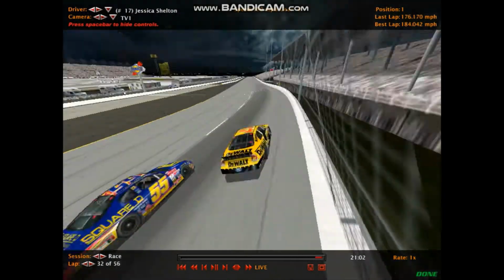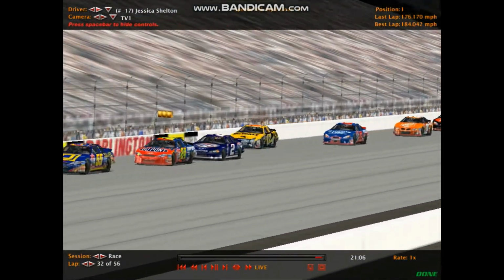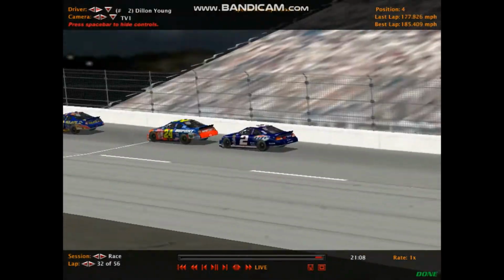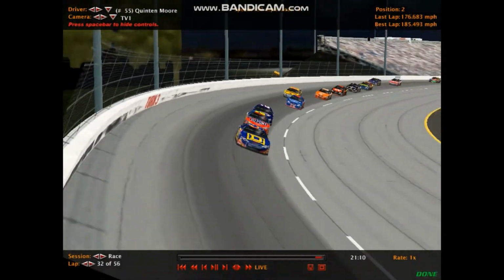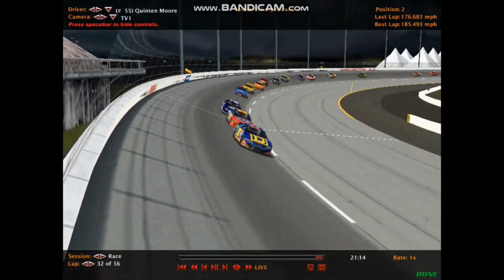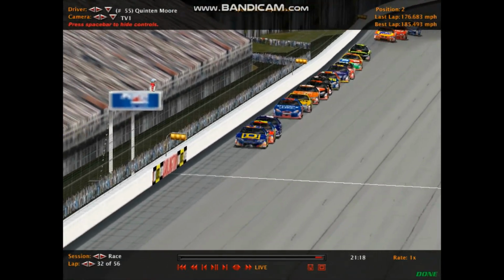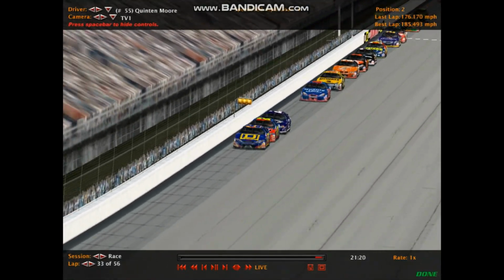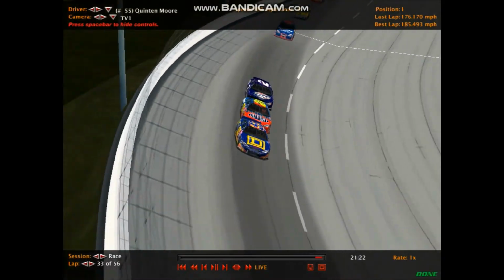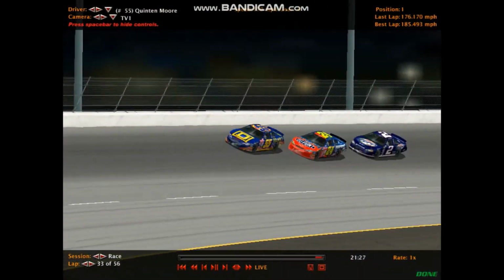No laps having to contend with right now. Shelton gets loose and gets off the wall. Quentin Moore goes to the lead now at number 55. And that didn't cost Shelton all that much, though. She drops only to 5th position now in the 17 car as they go through turns number 1 and 2 right now.